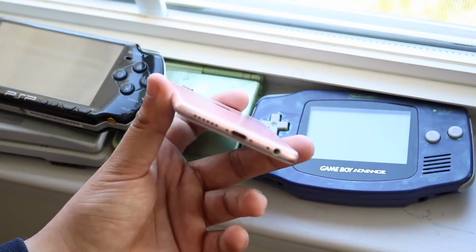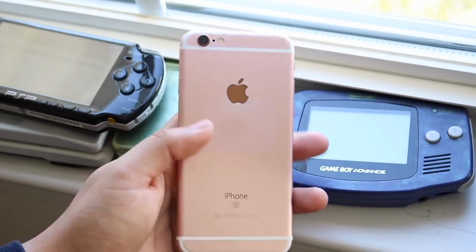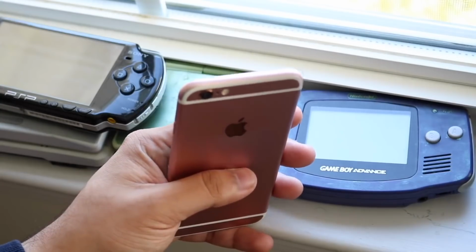Now, the biggest thing we've seen since the release, I would say, in my opinion, at least from the mid-year review, was the repair program for the iPhone 6s, the 6s Plus as well.